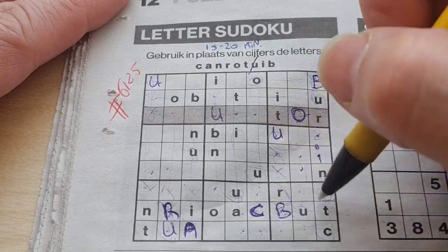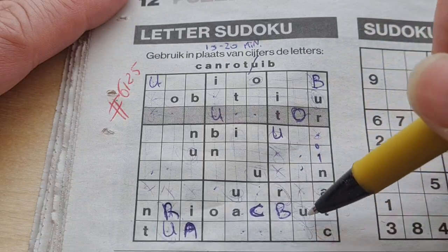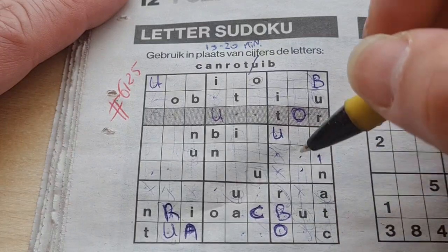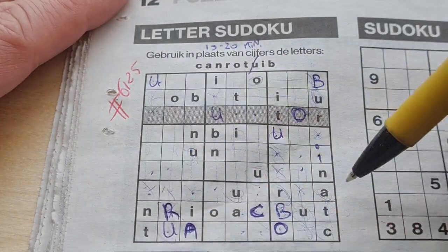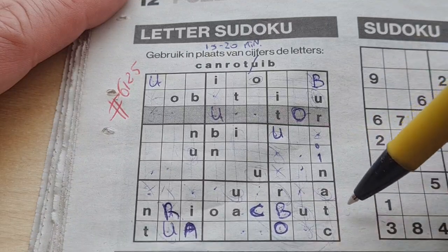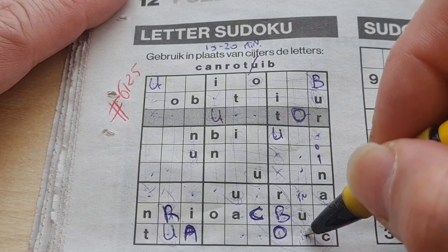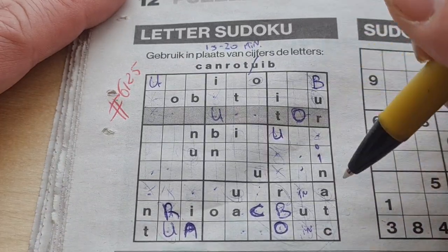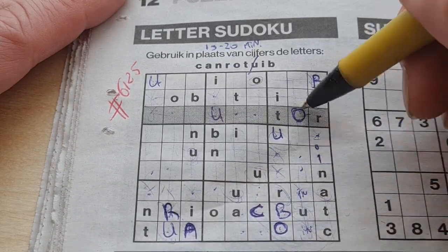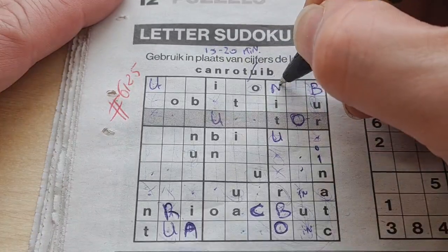Three missing letters in this big square. We have O in this column, no O in these two boxes. So one box left for the O in this big square should be there. O. So two missing letters in this big square, letters I is missing and N is missing. I and N. Okay. So we have an N in the last column. N in one of those two boxes in the column next. On that column, the only place left for the N should be there.